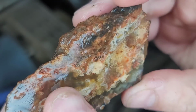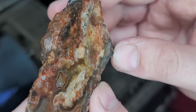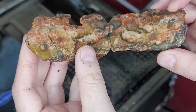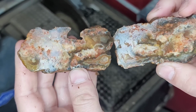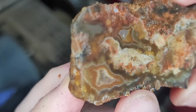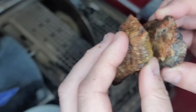I love this side. These are going to be great little showpieces. We'll get close-ups obviously at the end of the video with better lighting. But yeah, I think you can even tell from this lighting it's a good one. Okay, on to the next one.